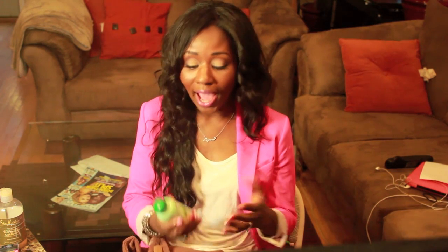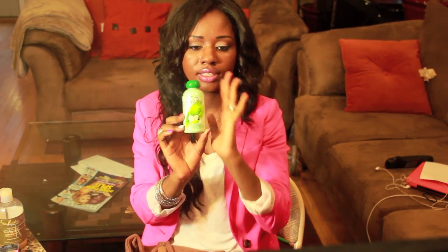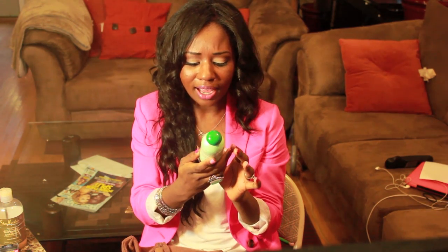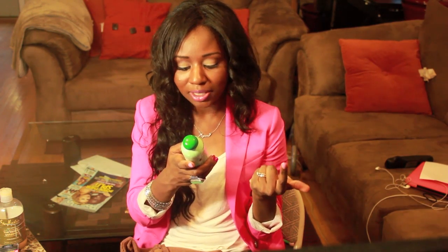The brand that I actually like is Vatika Oil. I don't know if you can see that. Probably not. Yeah, it's Vatika Oil. I buy it on Amazon, and it's coconut oil, but it's also infused with Ayurvedic herbs. If you're familiar with Ayurvedic herbs like henna and amla, these are Indian herbs that are supposedly really great for hair.